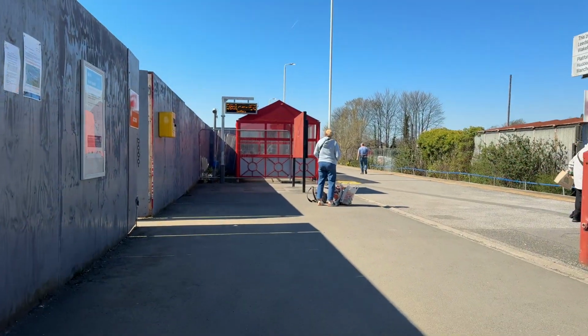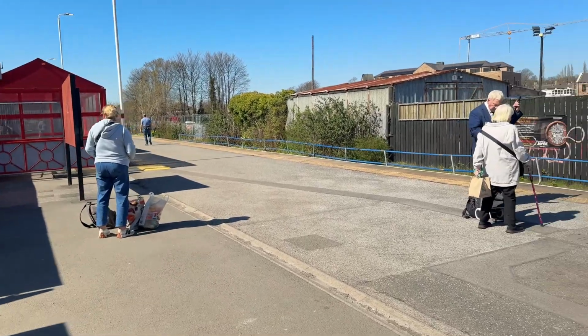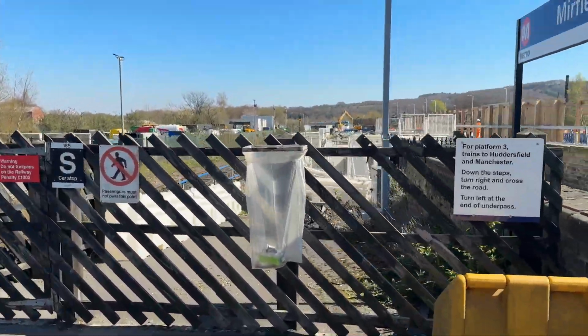Oh, the York train is the next one here now. That's what we want for Wakefield Kirkgate. It is. There's an express coming through in the up direction.